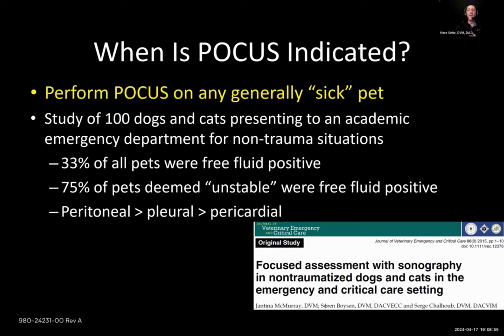So if I'm in GP, am I going to do it on the broken toenail or otitis? Absolutely not. But if that animal comes in anorexic, vomiting, diarrhea, acute abdomen, fever of unknown origin, I love it for anything of that nature. Trouble breathing, we're going to do it.